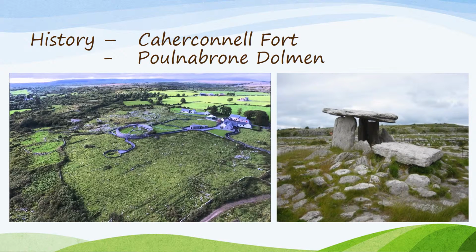History. Human civilization came to the burn shortly after the end of the Ice Age 10,000 years ago and was home to some of the earliest education in Europe, with a monastic school established here in the 7th century. There is evidence of past cultures and learning everywhere in the burn. There are over 500 ring forts and approximately 75 wedge tombs dating from the Neolithic period. We will visit one of the most recognised portal tombs in Ireland on our field trip.